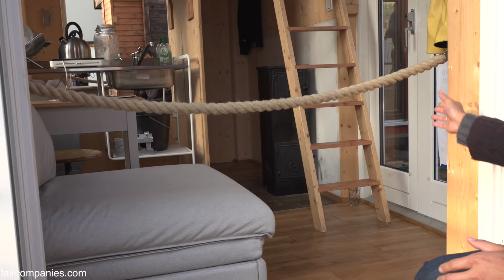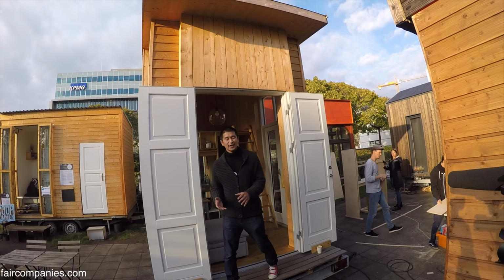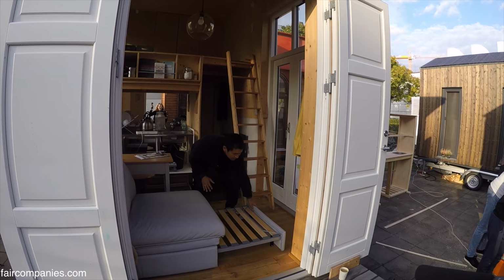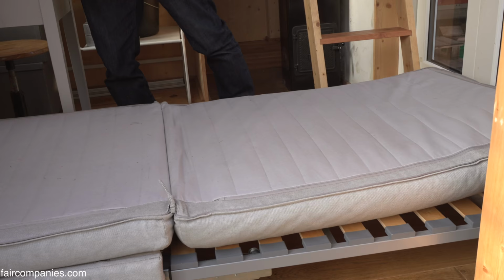This apartment is really small. It's just 6.4 square meters big. And that's the smallest apartment in Germany. It's just 2 meters from this wall to this wall, but 2 meters is enough to have a bed inside, right? So this could be a sleeping area for guests.